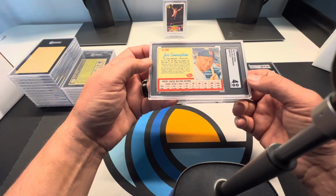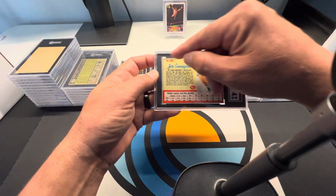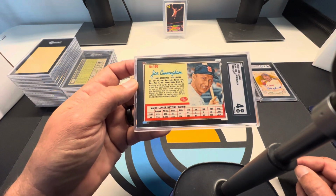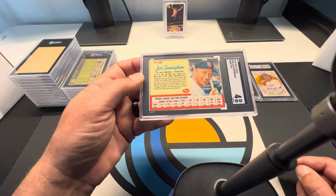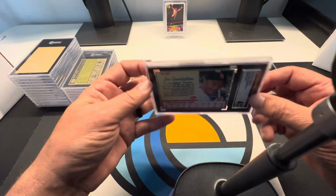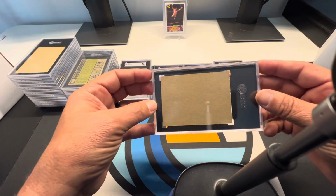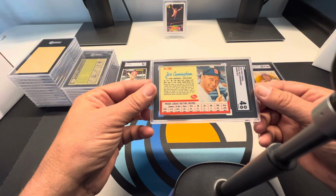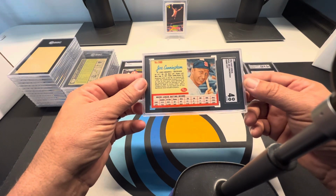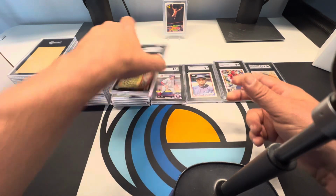All right, so this one kind of ticks me off. I'll be honest. This one was very well cut. You can see the black all the way around the edges. Nice centering, nice color, no creases, no dings on the corners. Back looks really good. I don't see anything really wrong with it to make this a 4. It is a hand-cut card. I mean, golly, what's a guy got to do to get a high grade on one of these things?